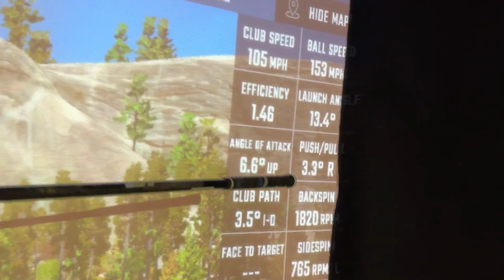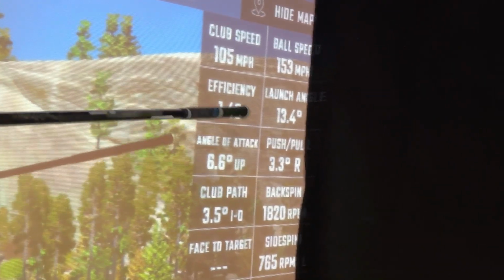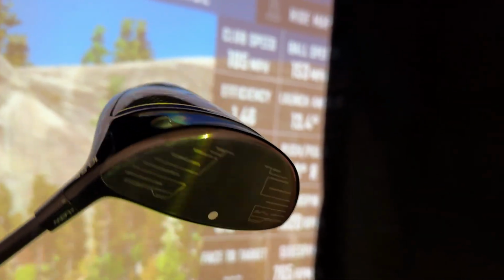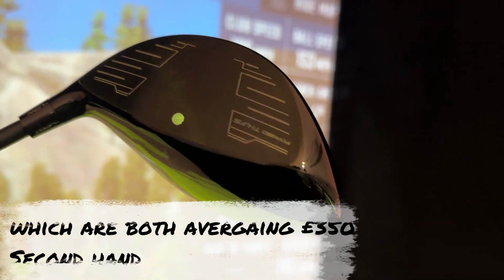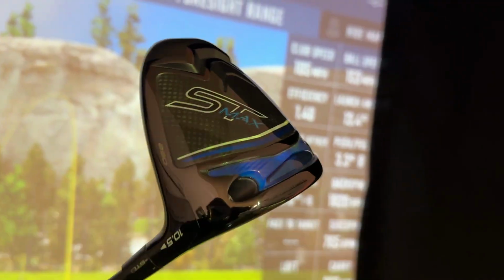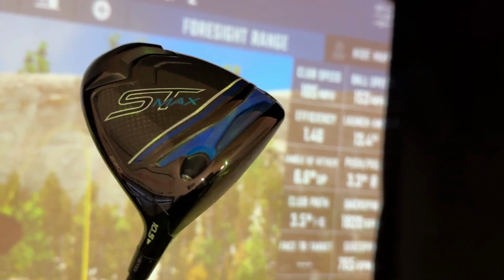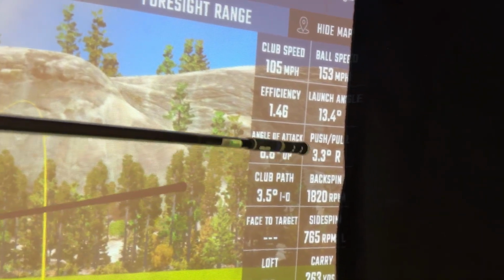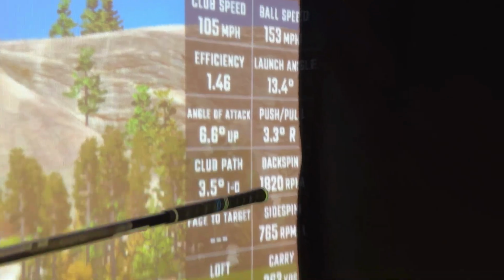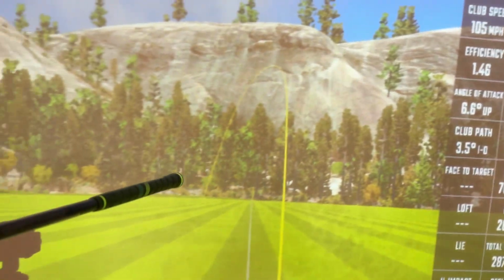But light flex shaft, A flex, senior flex, you name it, 10.5 degree, this thing sounds better than anything I've tried from Mizuno. And for me, just like the 10K from Ping, the QI10 from TaylorMade, it's able to have this forgiveness high launch head and still produce relatively low spin, even at those kind of numbers. However, there's a reason why it keeps going left, and it's because I've got this whippy shaft in it.